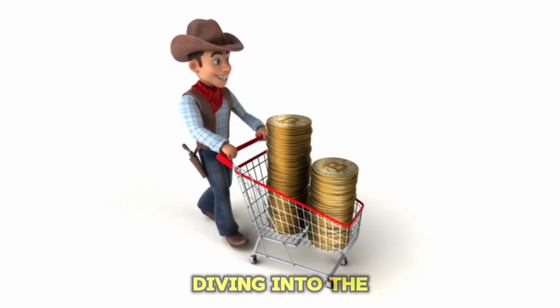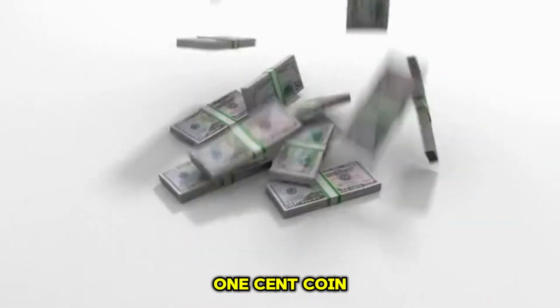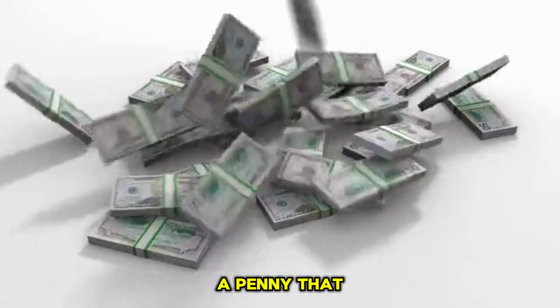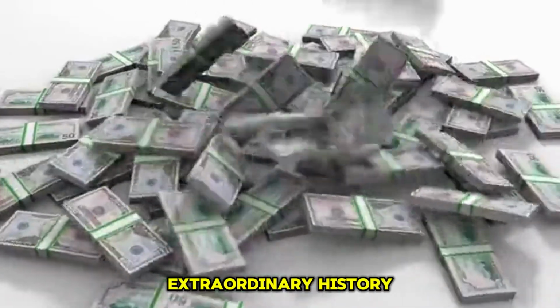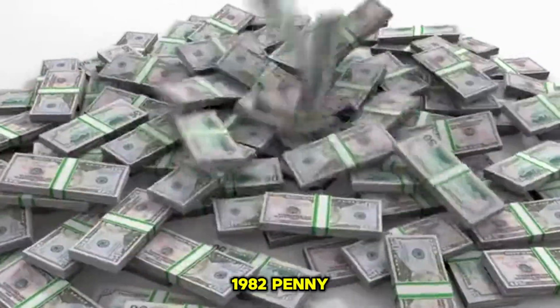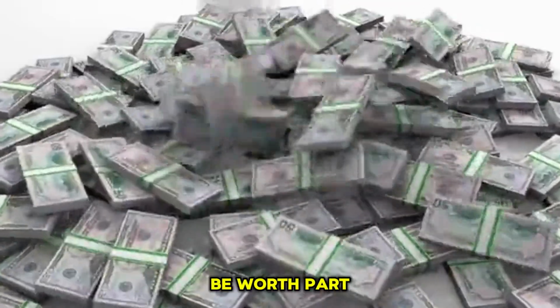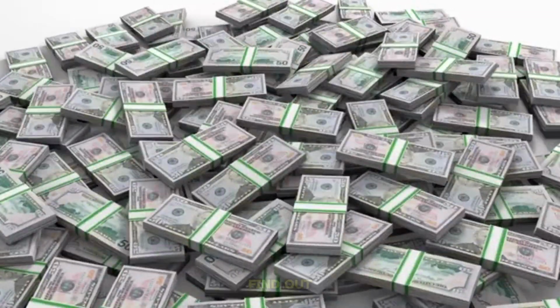Today, we are diving into the incredible story behind the 1982 United States 1-cent coin. A penny that, on the surface, may seem ordinary but holds an extraordinary history and potentially jaw-dropping value. Could a single 1982 penny in your possession be worth part of a staggering $81 million? Stick around to find out.